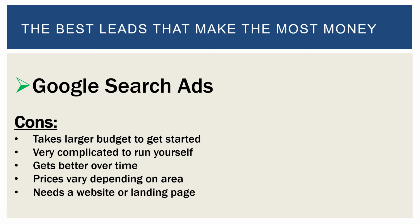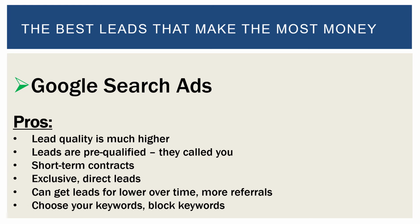For very small companies, you do need a website, or at least a landing page, which is a one-page website, to be online. Or if you're a franchise, you're going to need the option to build your own website or build your own landing page. It does not work well with the main website that all the franchises share, because you can't adjust it, you can't track anything, you can't put tracking numbers. It's kind of a mess. So if you're a franchise, you need to be able to build your own individual website, or a small company, you need to build a website in the first place for Google search ads to work for you.